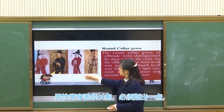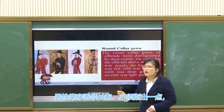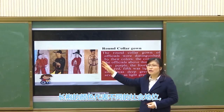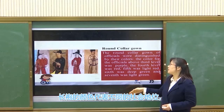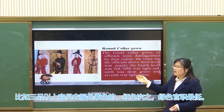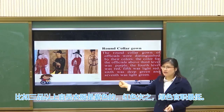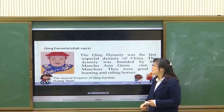For males, they usually wore a long robe with a long collar. One thing we'd like to mention is that the colors of the long robe indicated different kinds of social status, such as the color for officials above the third level was purple, and red was considered less dignified, and the least dignified was green.